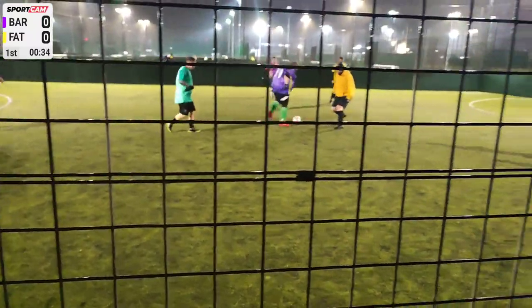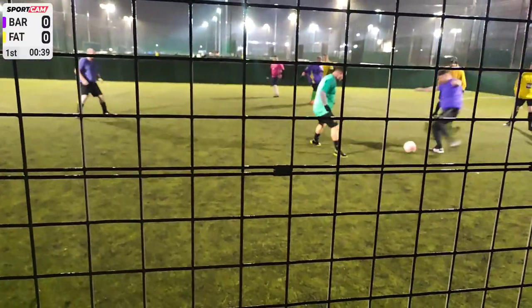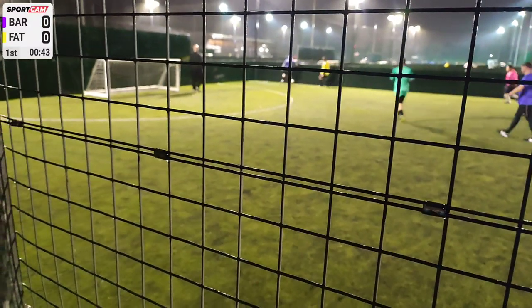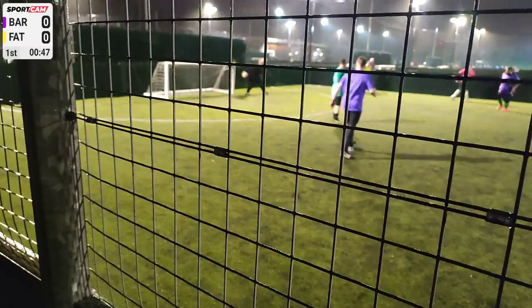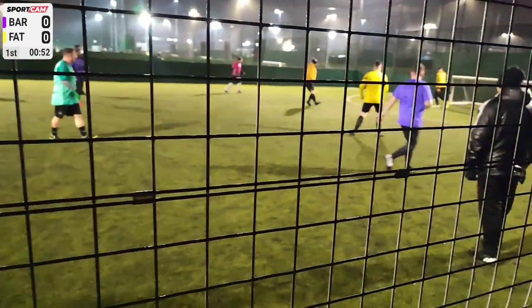Quinny on the ball. Quinny trying to find his man running through the middle. But yellows holding his shape quite well. Purple has some pressure on his own, he can play it back safely. He chooses to do so. Quinny on the ball. Quinny strikes.